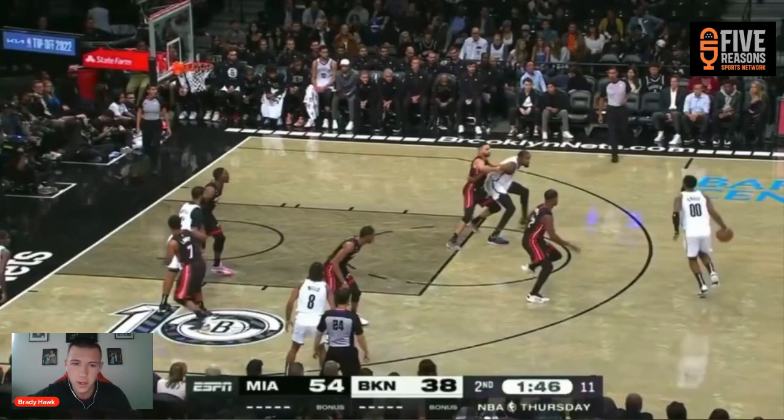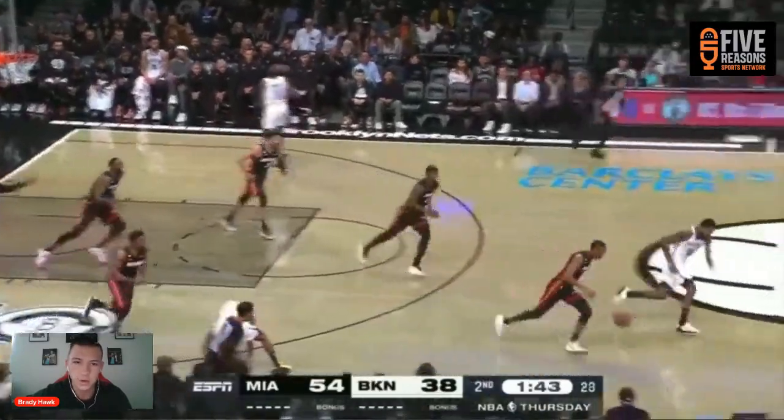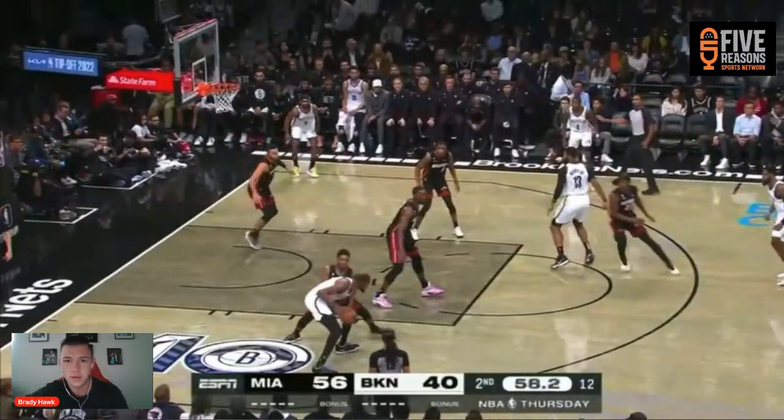Another one right here, little entry pass to Kevin Durant. Jimmy's going to double, as I said. Jamal Cain now is going to split the difference. Once again, it's a little bit of a bad pass, but he goes out the other way. He ends up getting fouled. But just seeing him kind of represent the game plan in general.